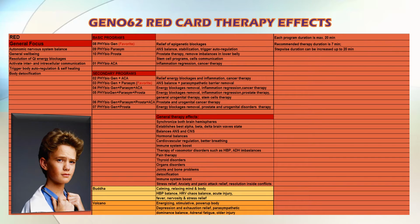And general therapy effects of those cards are that they synchronize both brain hemispheres. They establish the best alpha, beta, delta brainwave states. They balance the autonomic nervous system with the central nervous system. They balance your hormones. Cardiovascular regulation is one of the effects, and better breathing, an immune system boost, a therapy of vasomotor disorders such as HBP and ADH imbalances, but also pain therapy.